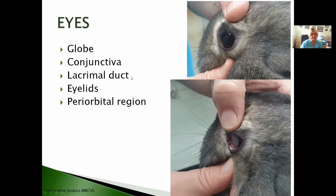The lacrimal duct is the duct which goes from the eye, just in the corner of the eye, and it runs down over the premolars root, and then comes back up over the incisor root and out through your nose. Effectively, it's how the tears flow, and it's why if we do cry, we have a runny nose ourselves.